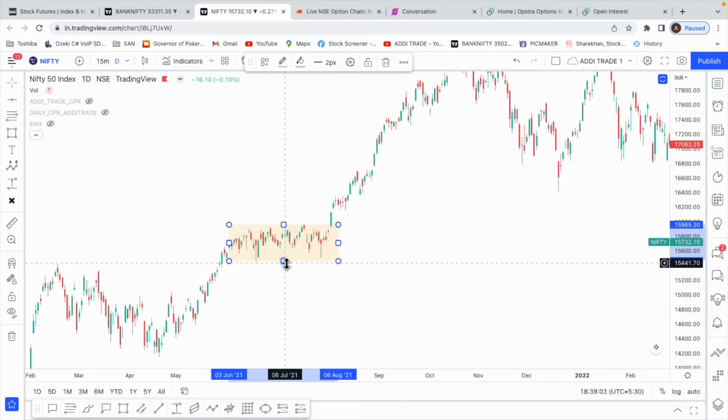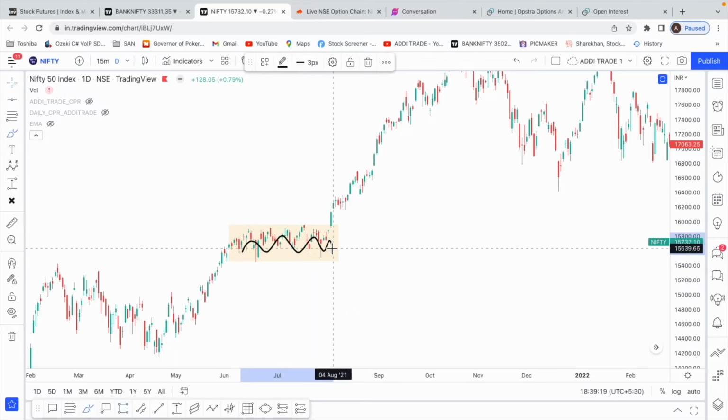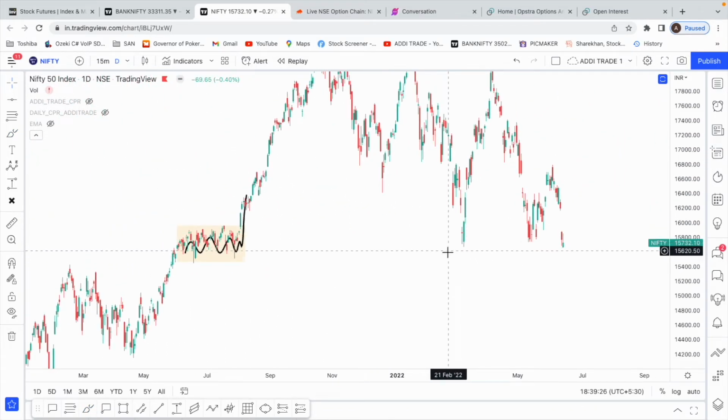500 points, we took almost from June 2021 to August 2021. June, July, August, almost 3 months to break out of this phase, right? We were within this range, and then we broke out and started going higher. So we might get into that type of choppiness again, and if this level breaks, then the market will open up for lower levels.